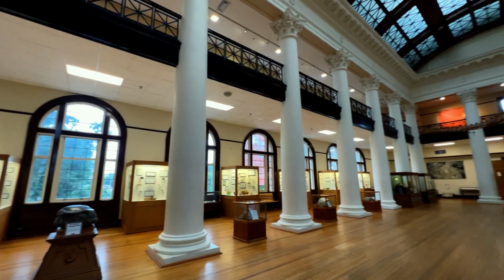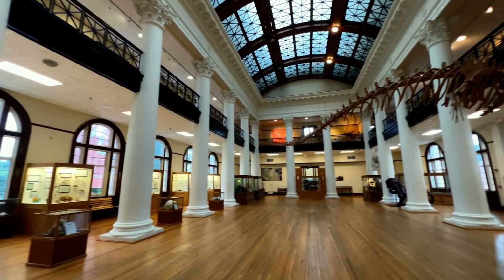The museum is just kind of like the front of it. So we swap out specimens all the time so that people really can get the most interesting experience.